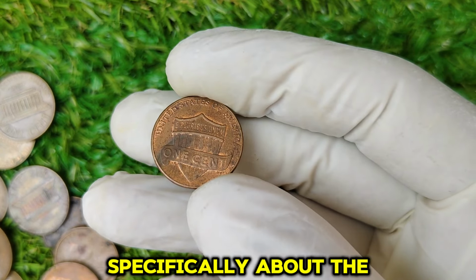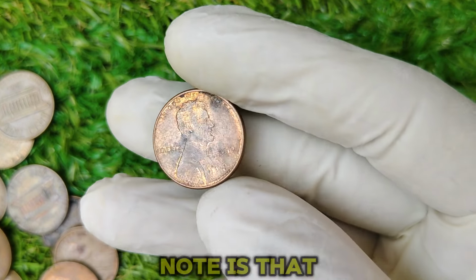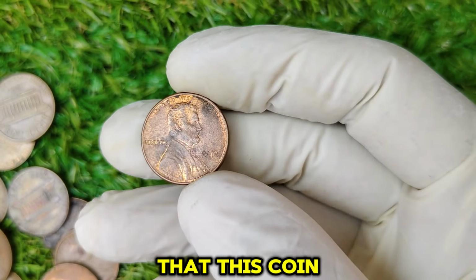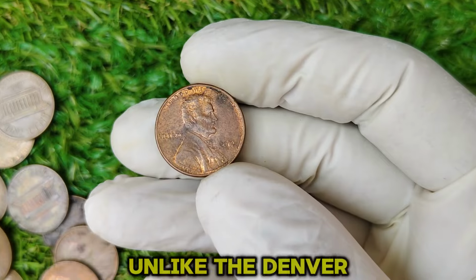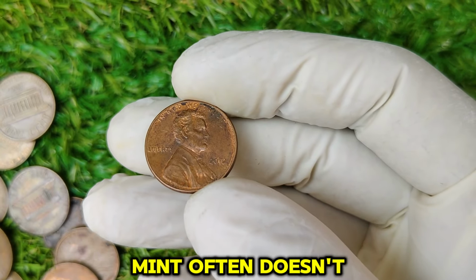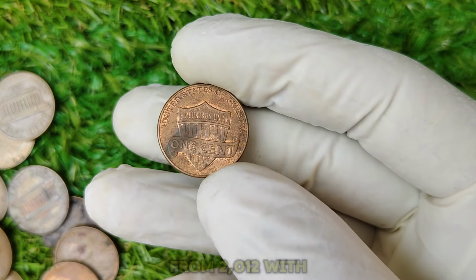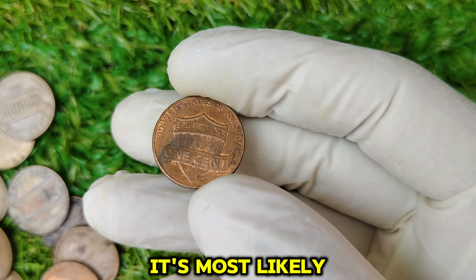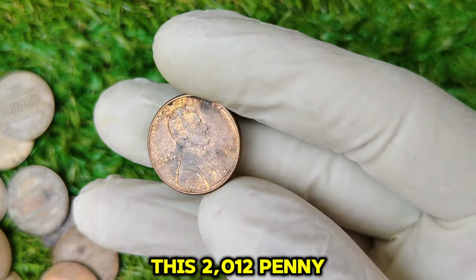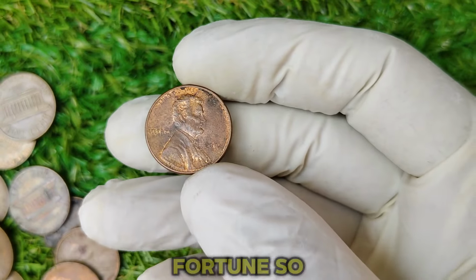Now, let's talk specifically about the 2012 Lincoln 1-cent penny. What's important to note is that the no-mint mark designation simply means that this coin was minted at the Philadelphia Mint. Unlike the Denver Mint, which uses a D mint mark, the Philadelphia Mint often doesn't include a mint mark on its coins. So, if you find a penny from 2012 with no mint mark, it's most likely from the Philadelphia Mint. At first glance, this 2012 penny might seem like an everyday coin, but it's the details that can make it worth a small fortune.